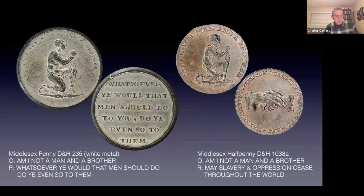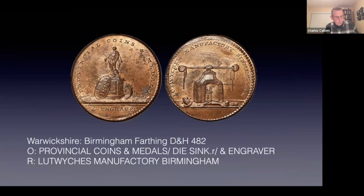Some have tiny initials TW, suggesting the die maker was Thomas Wyon, who engraved medals at Birmingham in the 1790s with his brother Peter, before eventually becoming the chief engraver of seals at the Tower Mint in London. It's not certain who engraved the dies for the smaller denomination pieces, though some consider it to be the work of this man, William Lutwidge, a well-known dice sinker who also dabbled in counterfeits. And there are a number of Lutwidge tokens. Here, another screw press, provincial coins and metal, dice sinker, and engraver.